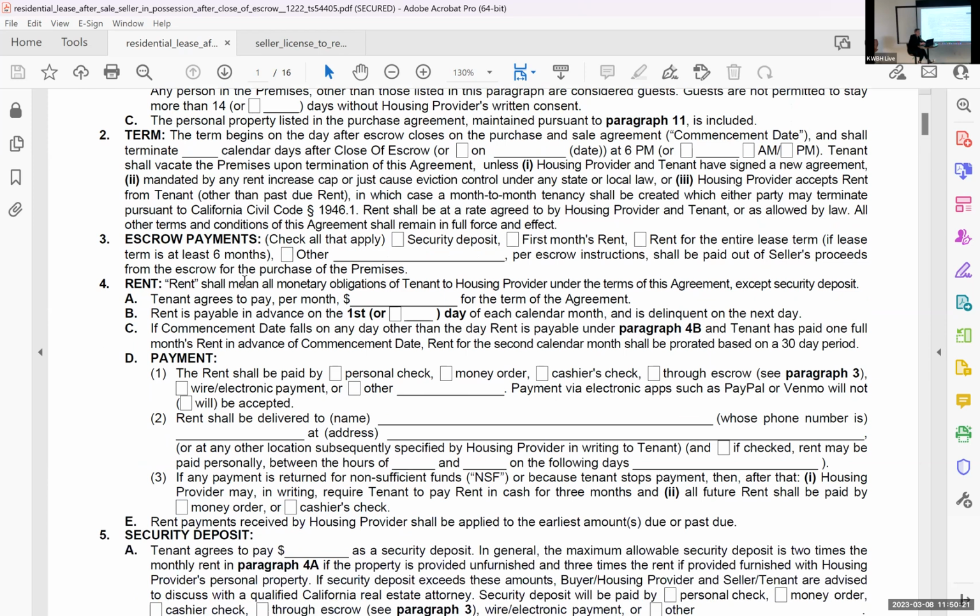It is, however, important that you fill out the rest of this, because even if the buyer and seller don't want this, what happens if the seller doesn't leave? They have to go through formal eviction. And so the buyer needs an actual lease agreement to protect them. Right? So the rest of this is legitimately exactly like the residential lease agreement, which I'm going to be teaching tomorrow.